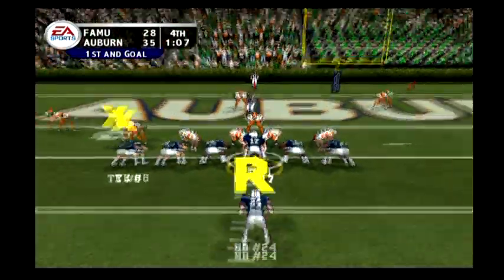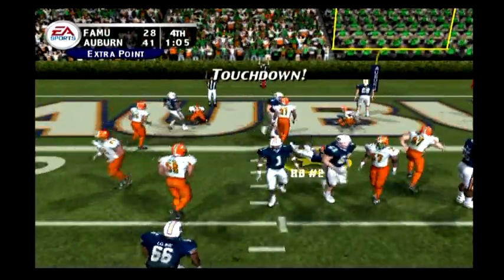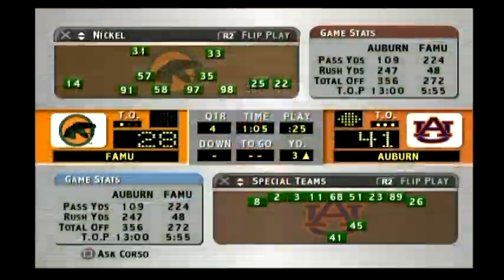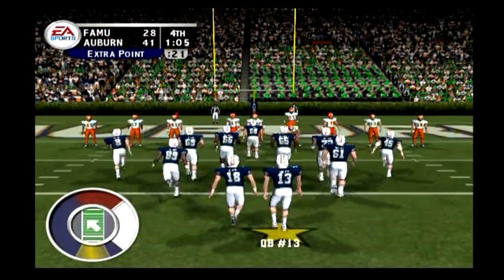The Tigers line up with three wide. They'll give it off here. Touchdown, Auburn! How'd you like that last score, Lee? Well, what I like about this kid is his nose for the end zone. With that score, his total now is 4 touchdowns on the ground for this game. Unbelievable.